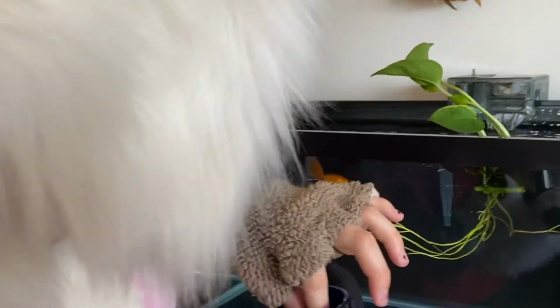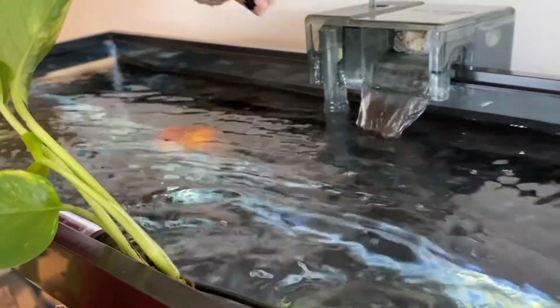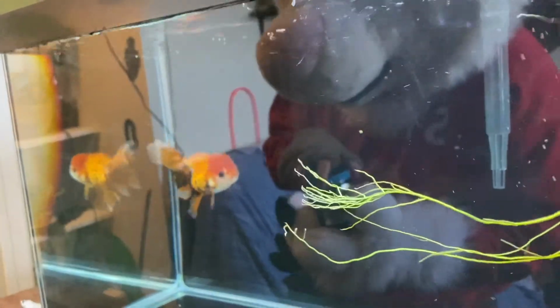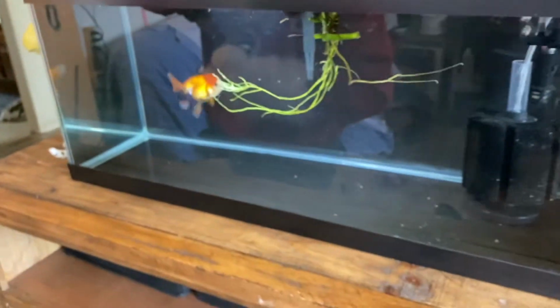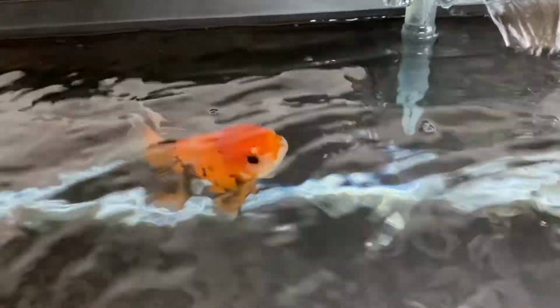I'm going to feed her a little bit of a pinch. Just a little bit. If you want to get that. Awesome. And there's no sinking. There she goes! Look at that!